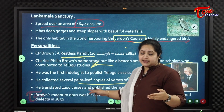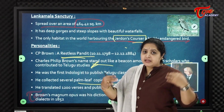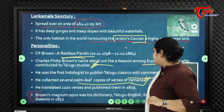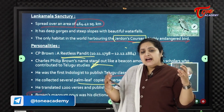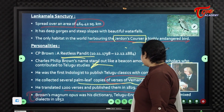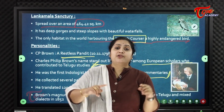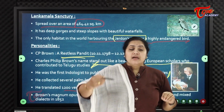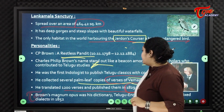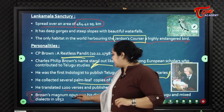సో సిపి బ్రౌన్ ఏం చేశాడంటే ఇవి మరుగుపడిపోయిన ఈ గ్రంథాలని ఆర్కియాలజికల్ సర్వేలో ఎక్స్కవేషన్స్ చేసి, being an European bureaucrat but also he was interested in the language of Telugu and the culture, literature of Telugu. సో ఈ ఆయన వేమన శతకాల్ని వాటిని ఆయన వెతికి తీసి భద్రపరిచాడు అనమాట. And next he translated 12,000 verses and published them in 1829. సో ఈ వేమన శతకాలు ఏవైతే తెలుగులో ఉన్నాయో he translated 12,000 పద్యాలు, ఈ వేమన శతకాల్ని ట్రాన్స్లేట్ చేసి దాన్ని 1829లో ఒక బుక్ కింద పబ్లిష్ చేశాడు.